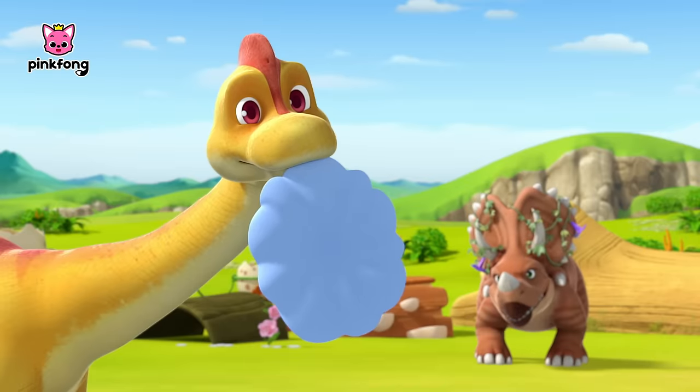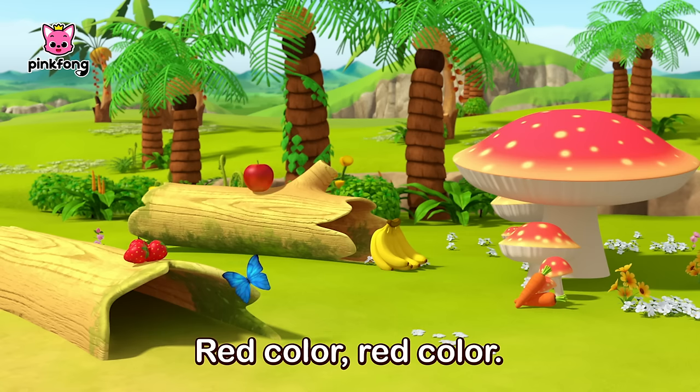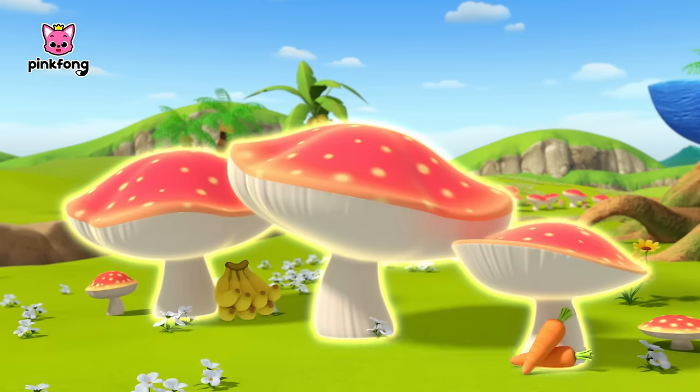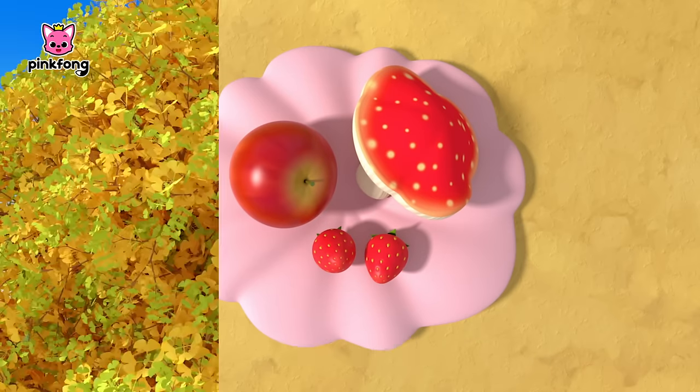Colors! Red! Red color, where are you? Red apple. Red strawberry. Red, red mushrooms. Here they are. I love red.